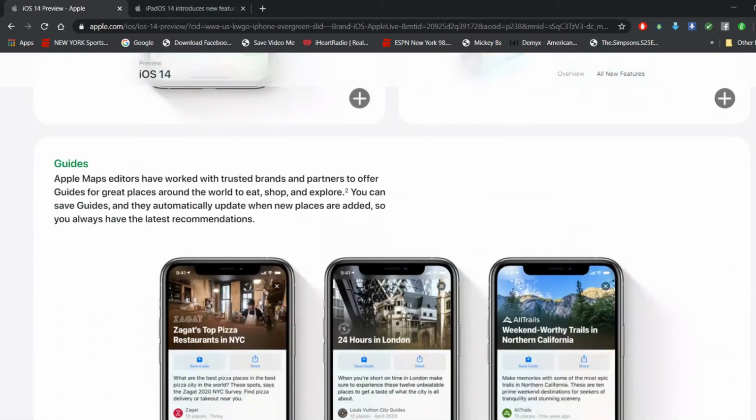Guides. Apple Maps editors have worked with trusted brands and partners to offer guides for great places around the world to eat, shop, and explore. You can save guides and they automatically update when new places are added, so you always have the latest recommendations.